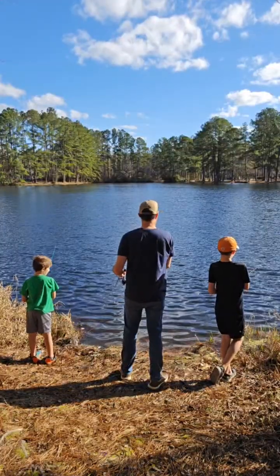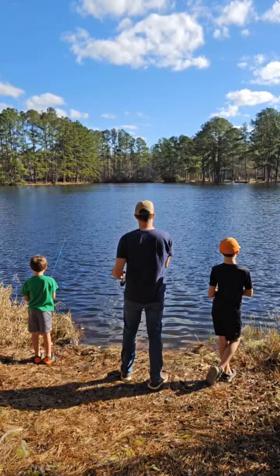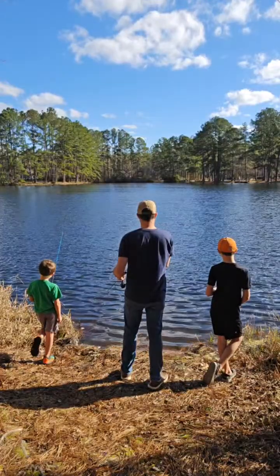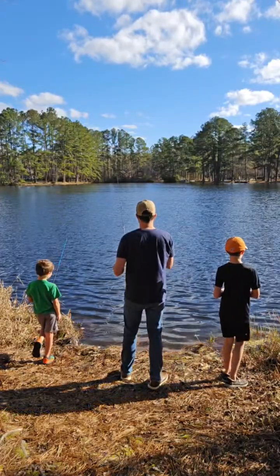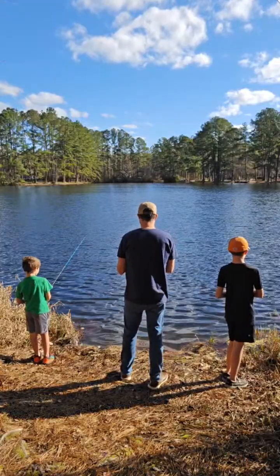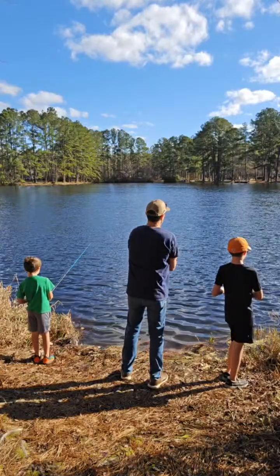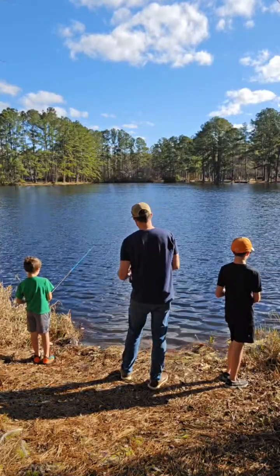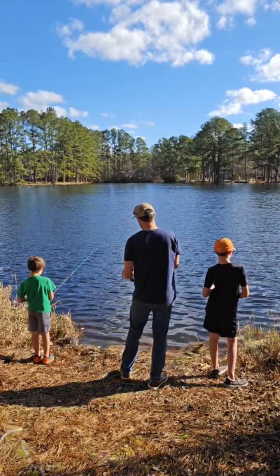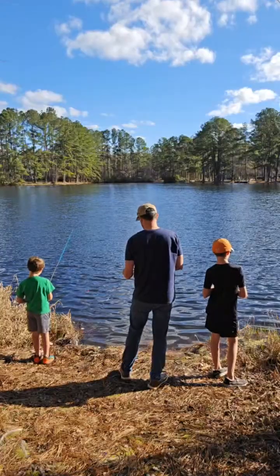Dad, my farthest cast I've ever done. Why do you wheel it right back in? With bread, you want to let it sit there, but the lures, you want to bring them in. You slowly reel them, and let it slide every now and then. I get it.